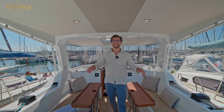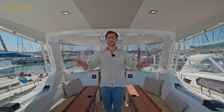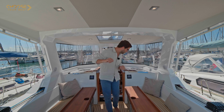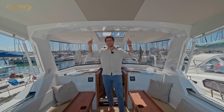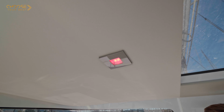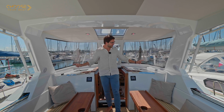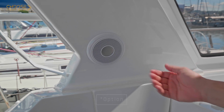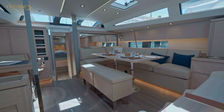We're back in the cockpit, under the hard dodger, where there are 4 courtesy lights, 2 aft and also 2 forward. They can be switched to red light for nighttime sailing. There are also 2 waterproof speakers to listen to your favorite music on deck. Now let's take a look inside the boat.